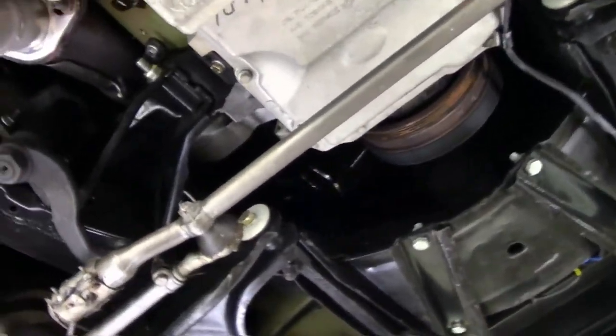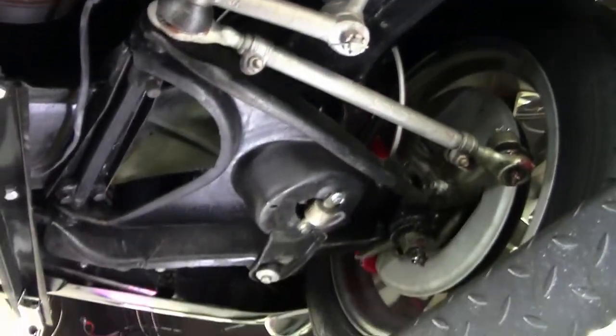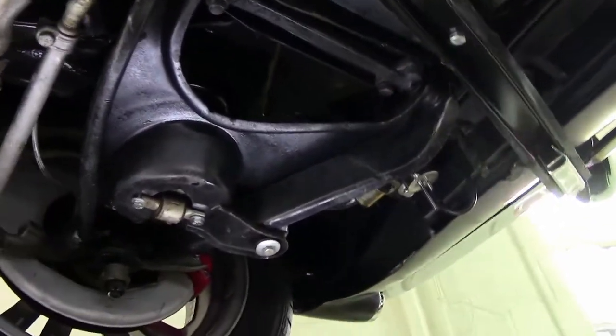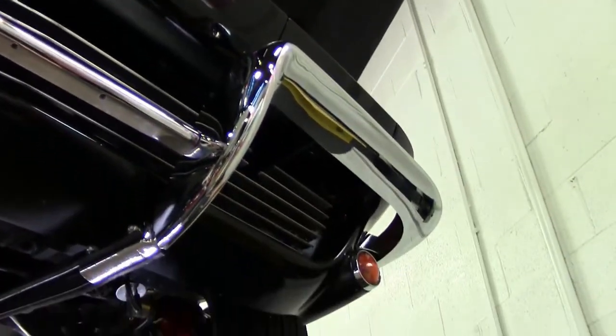Free of any leaks or issues. Newer suspension in the frame and the front, as well as new bushings and of course disc brakes with those Wilwood calipers. Very nice front end, as you can see, very nice and clean.